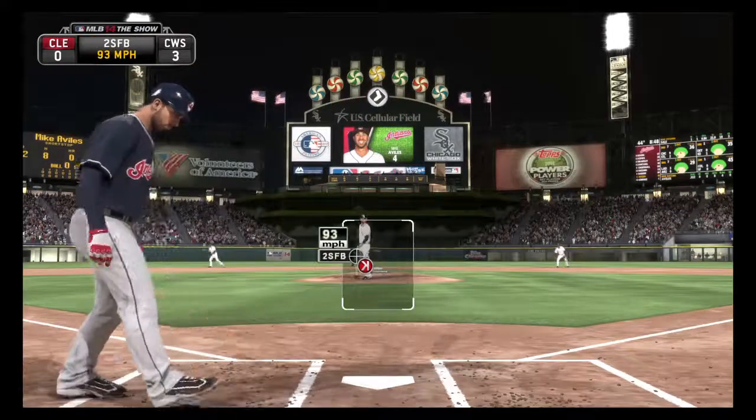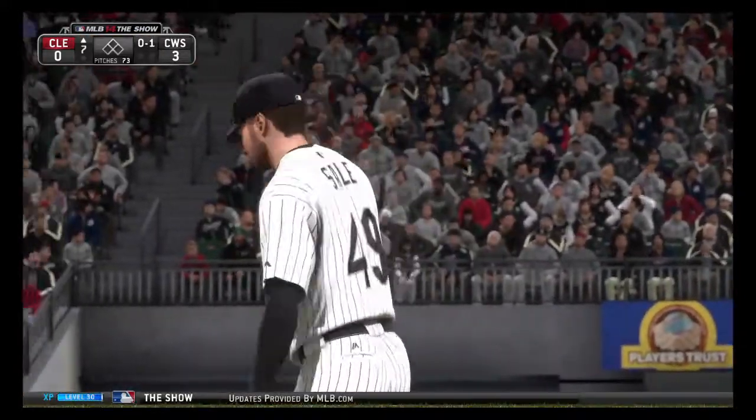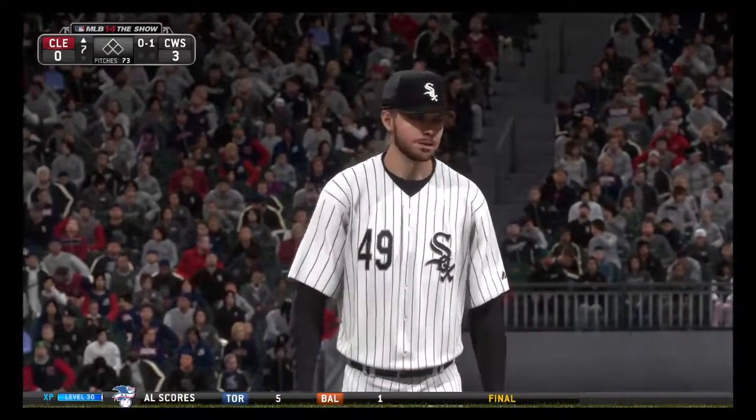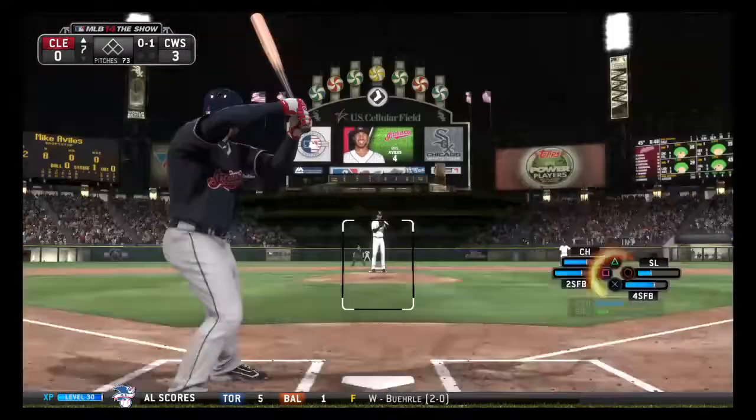And a fastball's in there for strike 1. Real good lateral movement on that two-seam fastball. That pitch is money for him when it's moving like that. So just keep on throwing it.